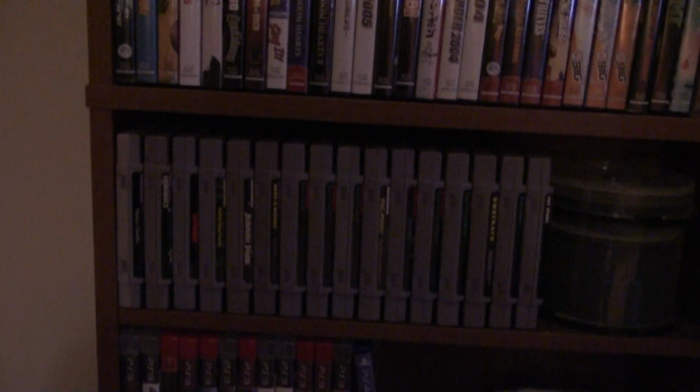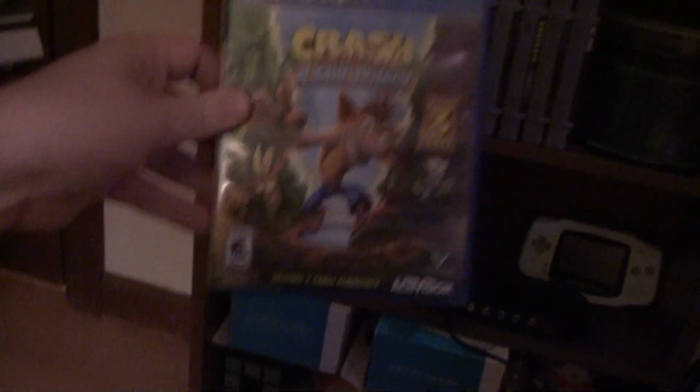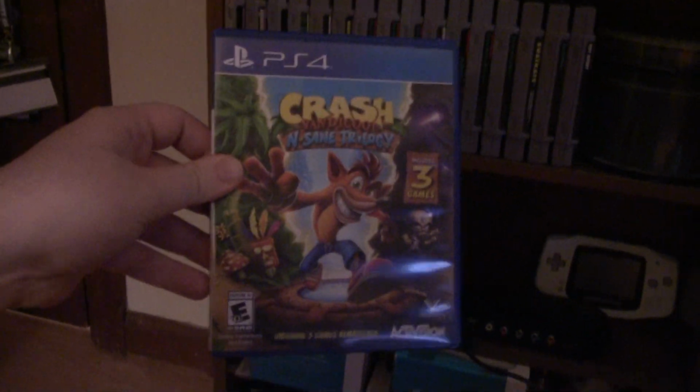So there you go. On this shelf, there's Super Nintendo games, some CDs, and then on this shelf, I've got PS3 games and one PS4 game, which is of course the Crash Bandicoot Insane Trilogy, which I still haven't made a review on. I'm surprised I haven't gotten to that at this point.